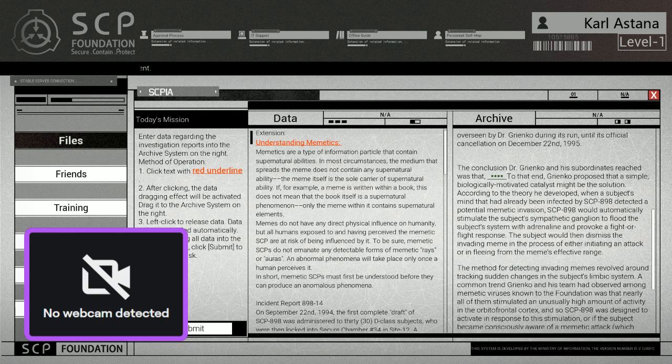by SCP-898 detected a potential memetic invasion. SCP-898 would automatically stimulate the subject's sympathetic ganglion to flood the subject's system with adrenaline and provoke a fight-or-flight response. The subject would then dismiss the invading meme in the process of either initiating an attack or in fleeing from the meme's effective range. The method for detecting invading memes revolved around tracking sudden changes in the subject's limbic system.